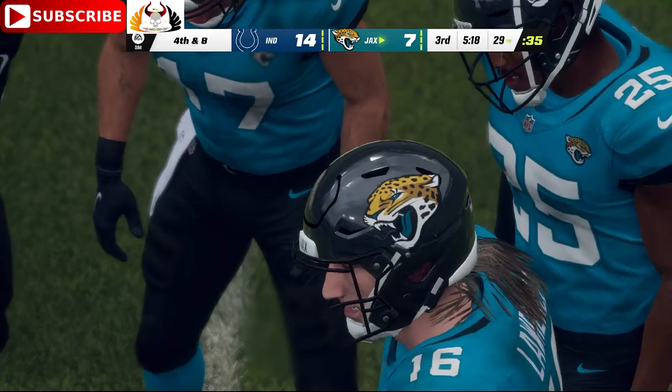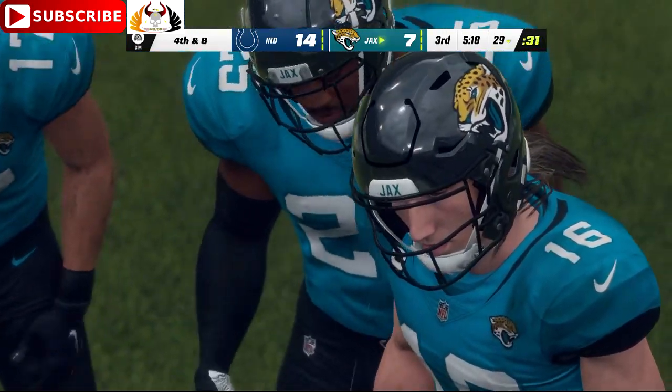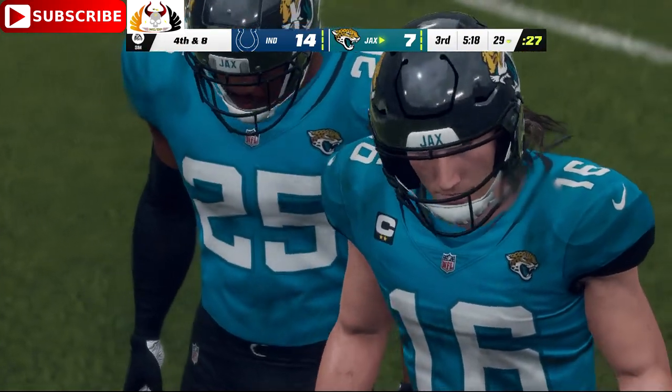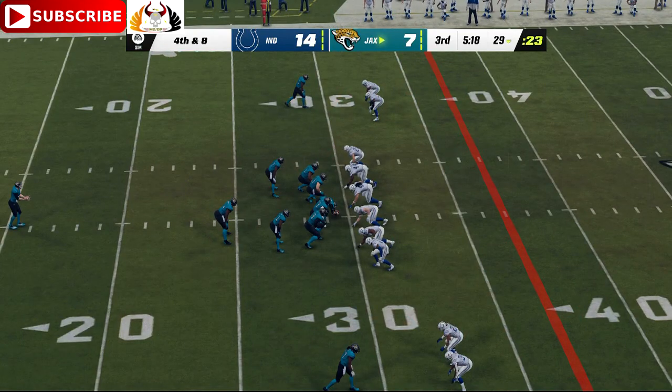You know, when you sit and analyze it, they're not happy about what happened, having to go to the bench. But this gives them a chance to let their defense do some work while they on the sidelines go over what they're doing offensively and formulate a proper plan. Here's Logan Cook now as he's on to punt for Jacksonville.